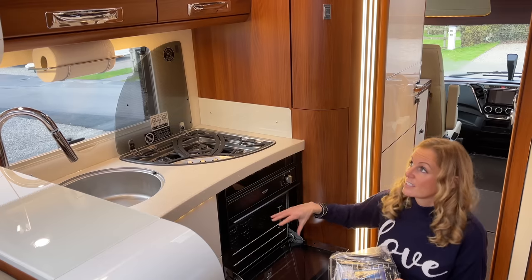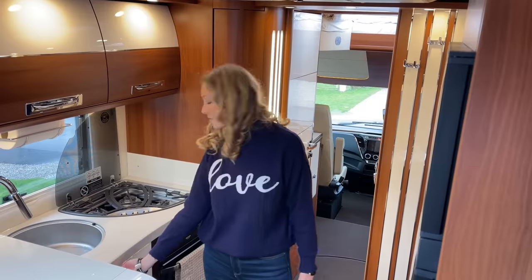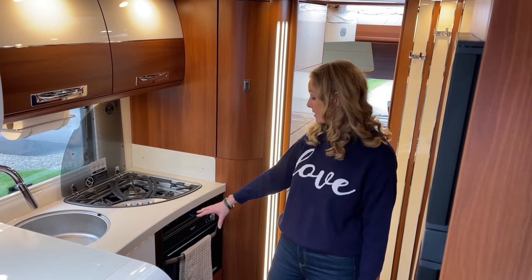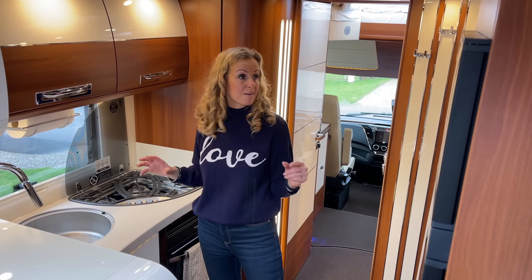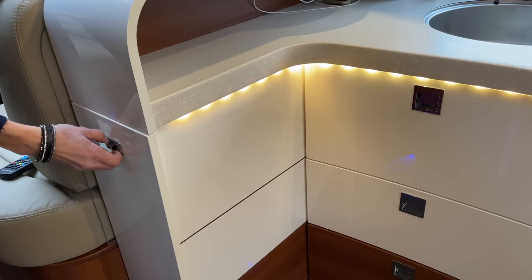And it's a good height because some of them have them really high and they're too high to cook. And have a look, you've got a really big cutlery drawer. And again, it's all soft close. And I like all the ambient lighting underneath it as well. It's really lovely. The lighting is crazy. We haven't even been able to count up how many lights there are and how many plug sockets and switches there are. There are just so many.